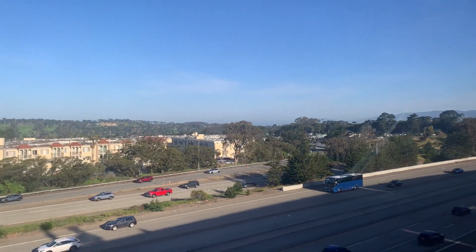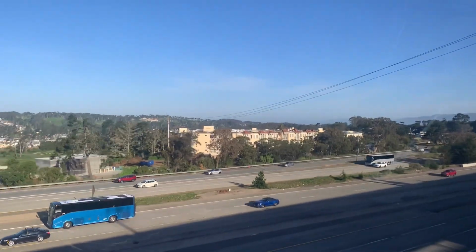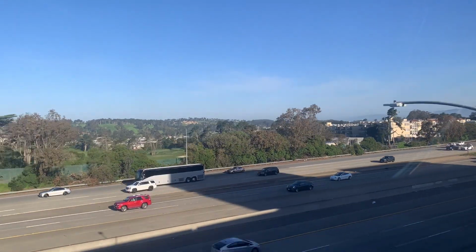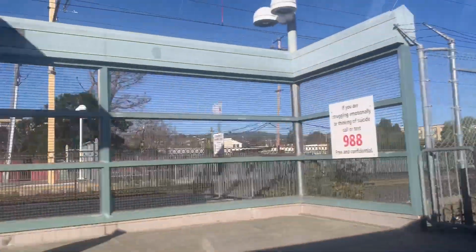There's some new TOD over at Millbrae Station. Now, I don't go there that often, but I knew I had to go check it out. And let's go on a journey and see whether this TOD is the real deal or whether it's just a gimmick. Arriving at Millbrae.